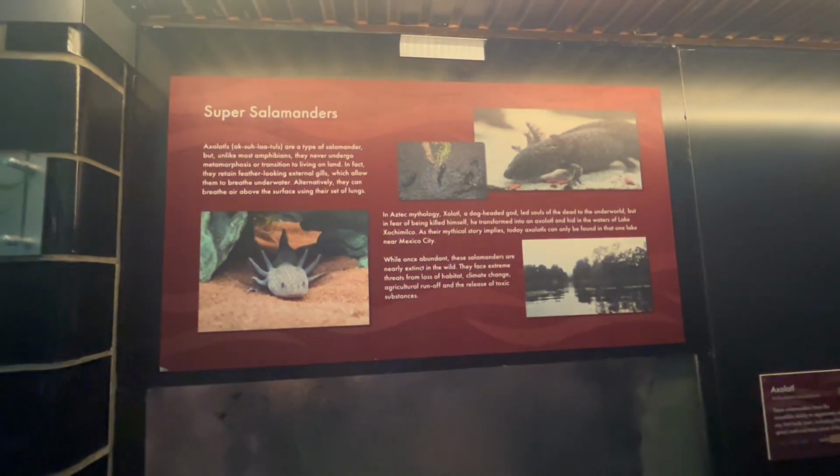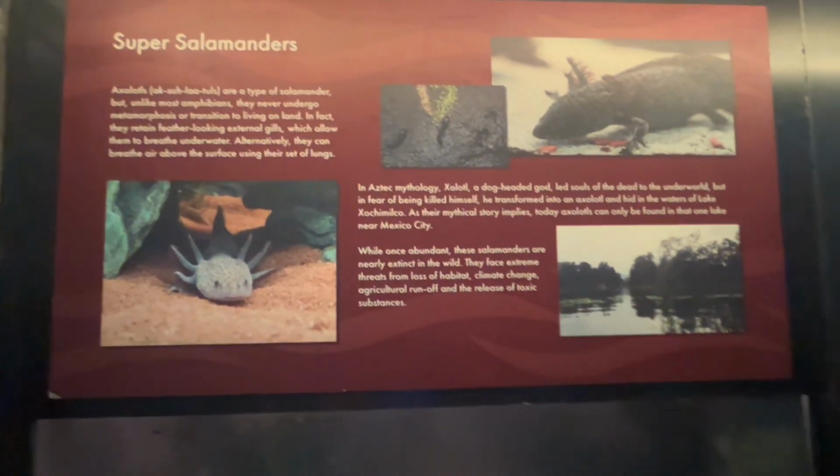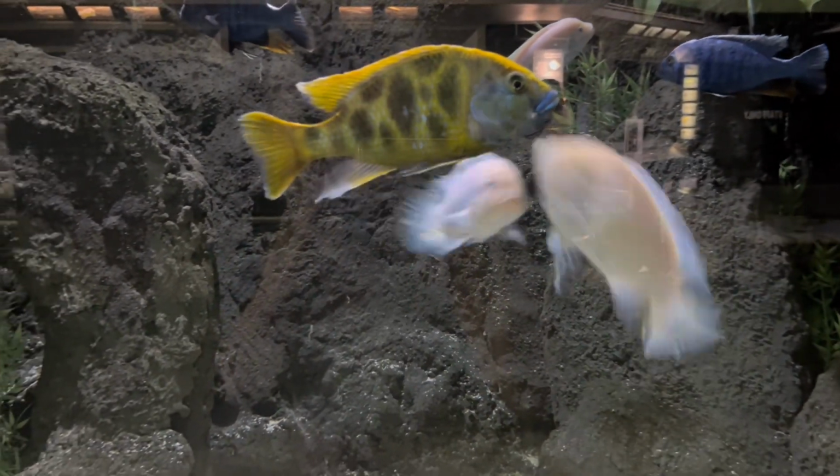Okay. Look at him. He's super cute. I would own one of these for sure. He ain't got nothing but two rocks. You feel me? Love vibe. These are cute. They got all the fish. Ooh, they fighting. They got all the fishes up here though.